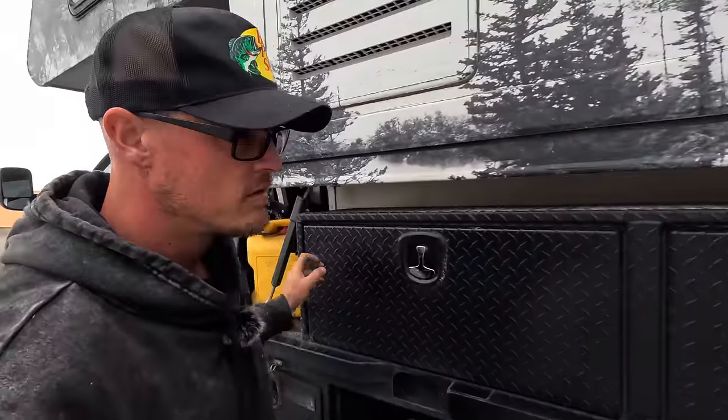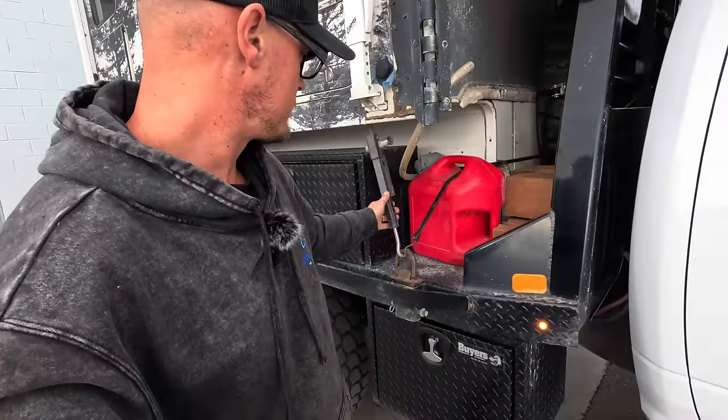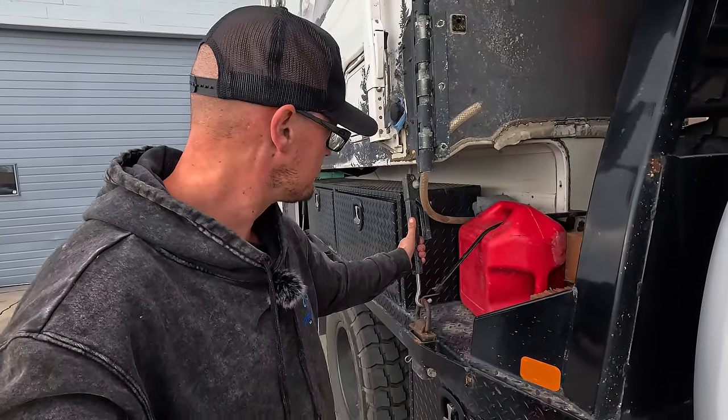All right, gonna do one last walk around, make sure everything we need to secure down is secured down. Dude, that's kind of loose. That needs to be tightened up at some point. It's probably fine for now, but feels like more play than I want. All right, here we go. Let's go weigh this thing.